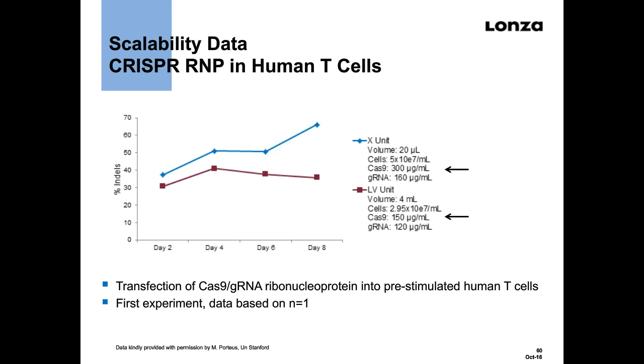I also wish to point out that with the X unit, he used 300 micrograms per mil of the Cas9 protein, twice as much as he used with the LV unit at 150 micrograms per mil. And you can see that the performance is still very comparable, even though he used half as much Cas9 protein here. So again, this is functional data that shows that the RNP CRISPR complex can be transfected effectively into clinically relevant cell types such as human T cells.